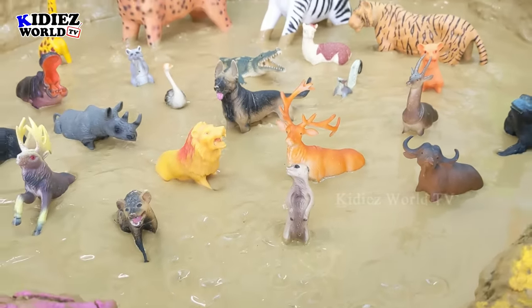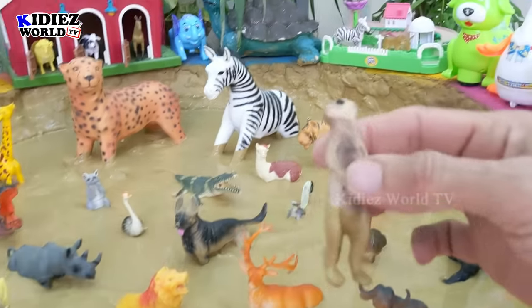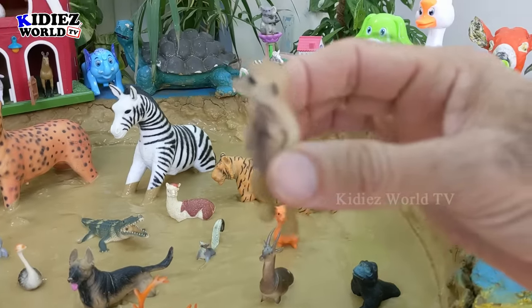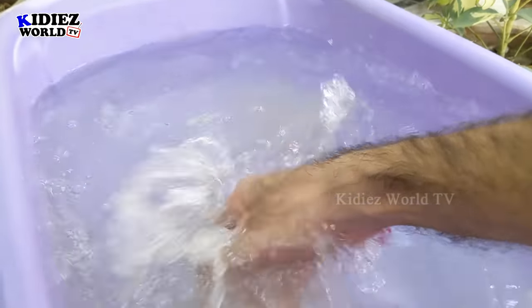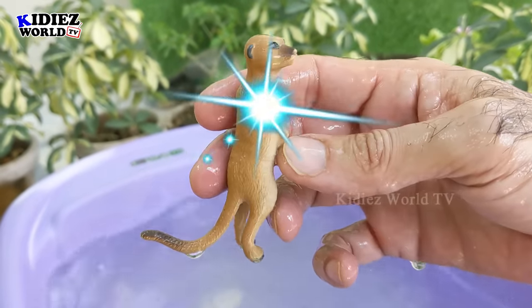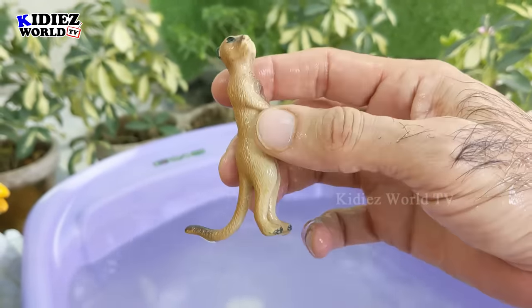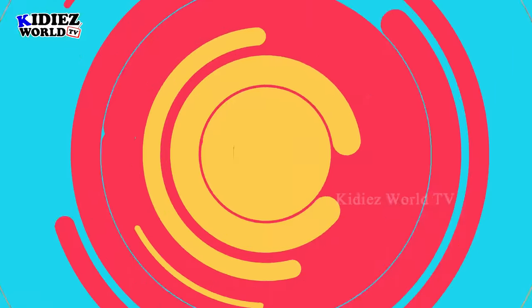And our first animal, let's go for this meerkat, the most funny animal in the safari area. That's a meerkat. Let's watch him. Here we go. Meerkat. Just look at his long tail. Enjoy the video.